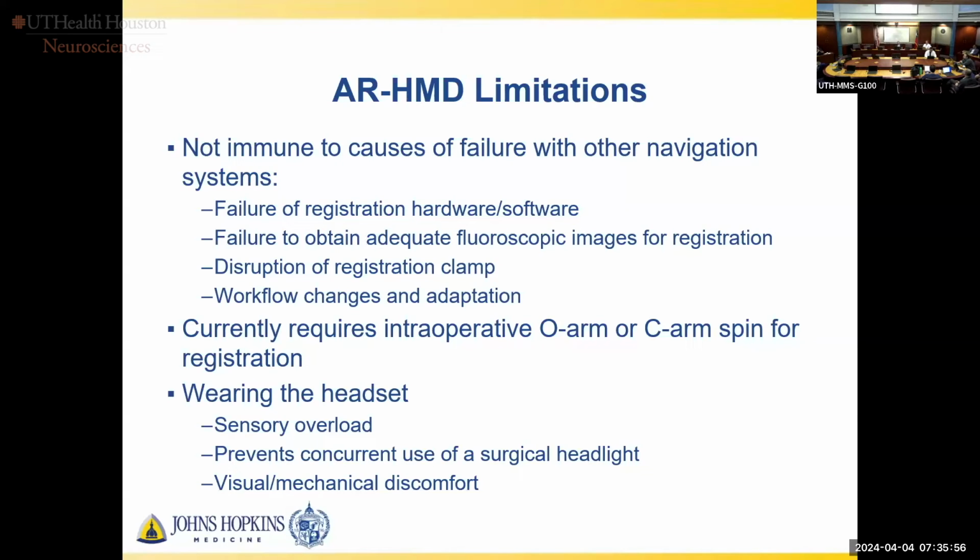The current status of this device is that you do have to have some type of intraoperative imaging, either an O-arm CT or a fluoro that has capability to convert to CT images, but that's changing. So like with the Globus robot, the registration very soon will be able to be done with a preoperative CT scan that can be matched to several fluoro shots in the operating room, which will really cut down on the time necessary to obtain the registration. So that's something that's coming down the line.